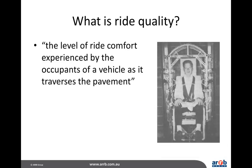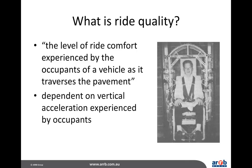So what's ride quality then? Well, basically it's the level of comfort that someone experiences within a vehicle as it travels over a pavement. And that has a lot to do with how smooth or rough the pavement is, but it also has a bit to do with how good the suspension characteristics of the vehicle are as well. But we're going to focus on the pavement today. So ride quality is also directly related to the vertical acceleration that the people within the vehicle experience.